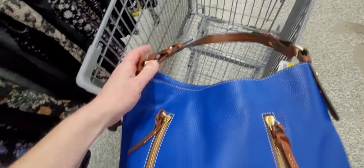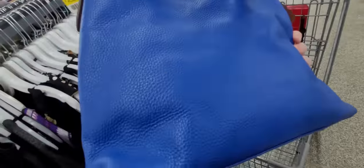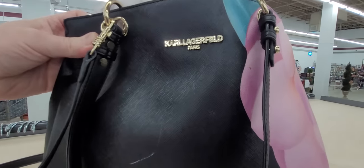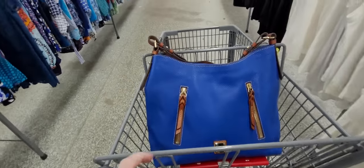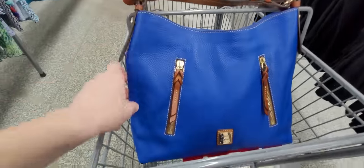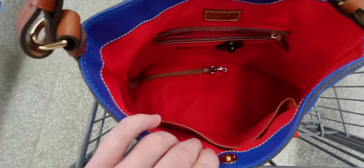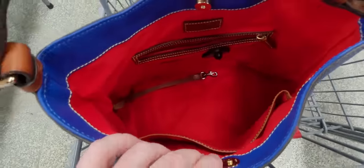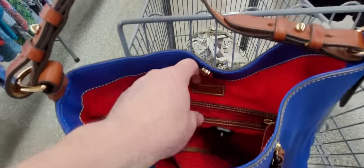Beautiful, beautiful Dooney. Pebbled leather. This is gorgeous. I'm loving this one right here. I love this one right here. Looks to be really good condition. Beautiful blue color. Good for summer. And the inside is perfect. I don't even see dust. No ink stains. Wow, wow, wow.